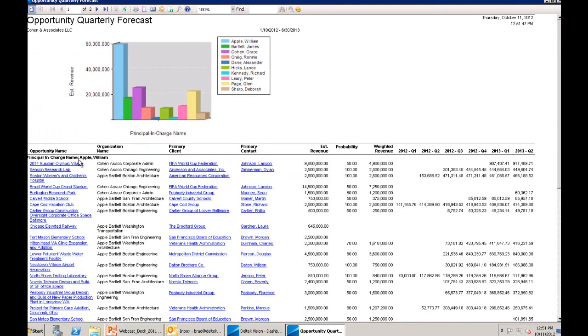It's sorted by principal, so my first principal, William Apple, and then I can see all of the organizations that William Apple is in charge of, as well as the estimated revenue and the probability, and then the quarterly forecast out for the next year or year and a half to see where we may end up based on what we have in our pipeline.